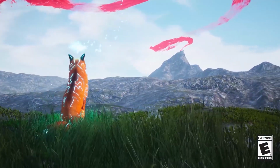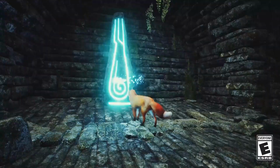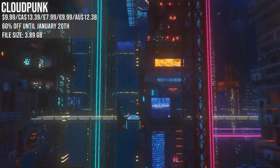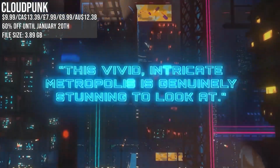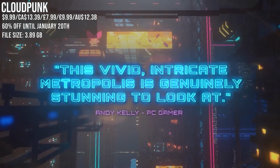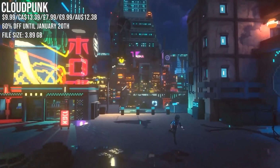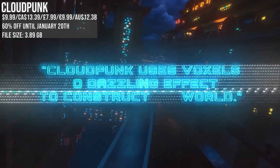Heading into the final 3 games of the week then, we're starting with Cloudpunk. Now this one, it's a cyberpunk narrative adventure. The concept: explore this world in a flying car, and you've just started a new job that gets you into all sorts of trouble.